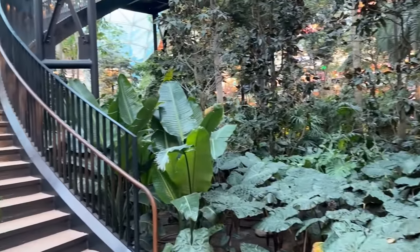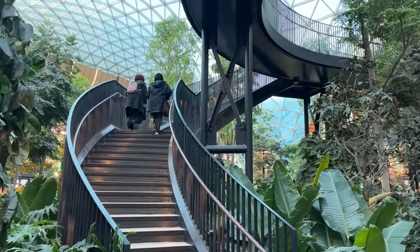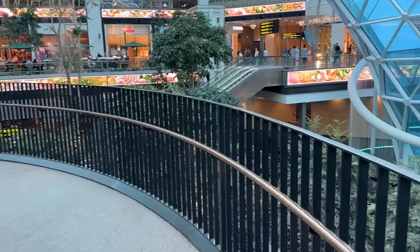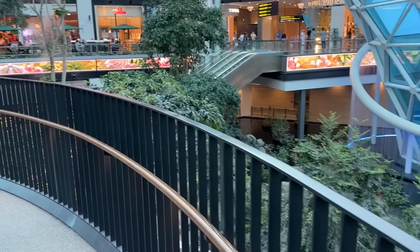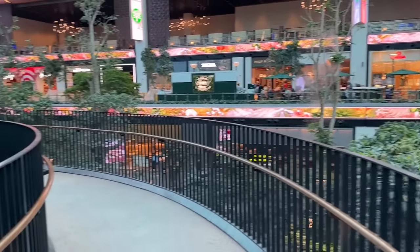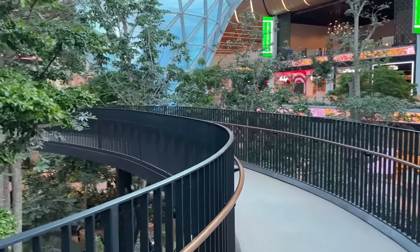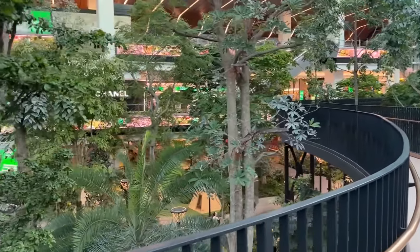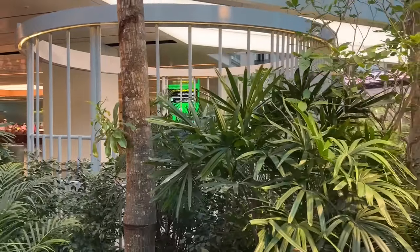Now, if looking down on people is what you'd like to do, you can head up on this treetop walk and do just that from up above on the treetop walking platform, which takes you basically across the entire gardens in a serpentine pattern so that you can get all the views of the different parts of the gardens and the shops. Kind of nice if you're trying to scope out the different restaurants and figure out where you want to eat.